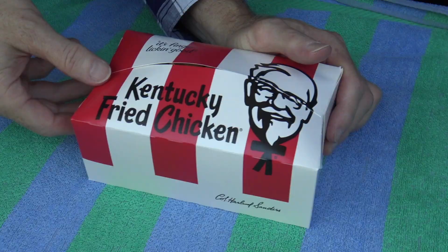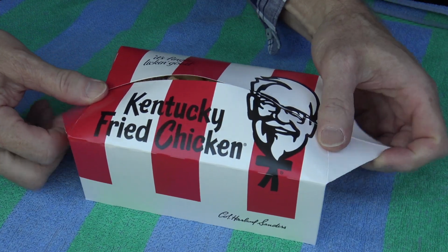I'm really excited. KFC has got a brand new $4.95 fill-up box. It's got a piece of hot and spicy boneless chicken in it. Anyway, let's whip inside, grab one and see what else we get inside this box. Let's get one!